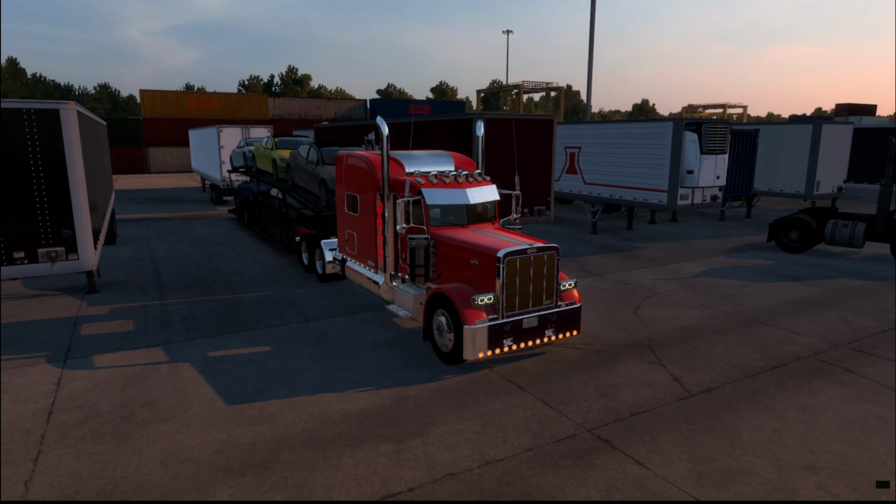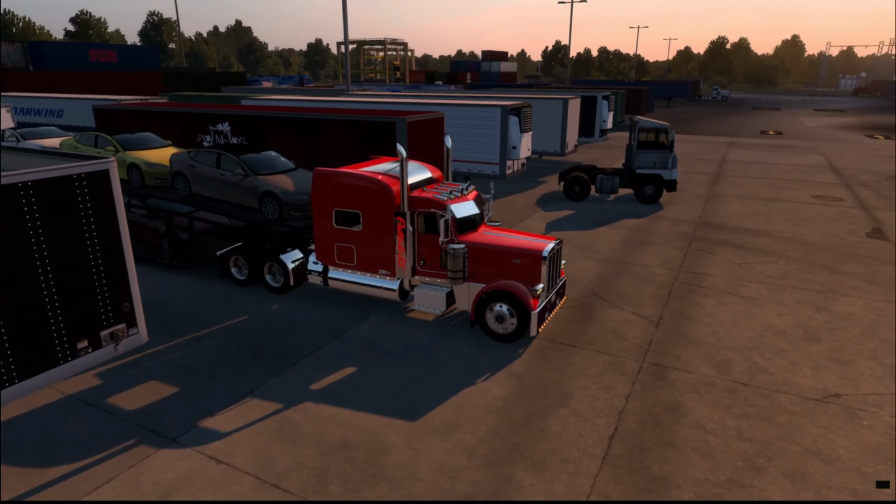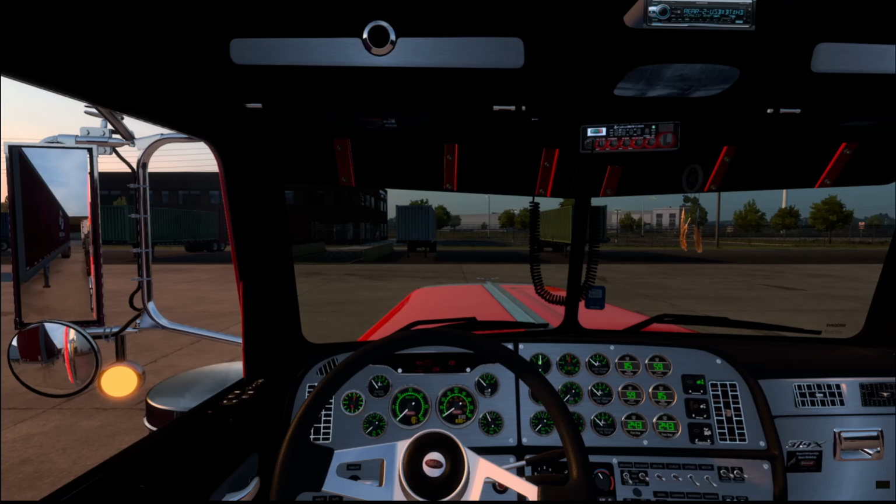All right, so we did end up sleeping here overnight. As you can see around us, looks like this port had a pretty busy evening. It was kind of hard to sleep with all the loud noises going on. But, you know, we're truck drivers, so we're quite used to it. So, yeah, let's get this baby fired up.